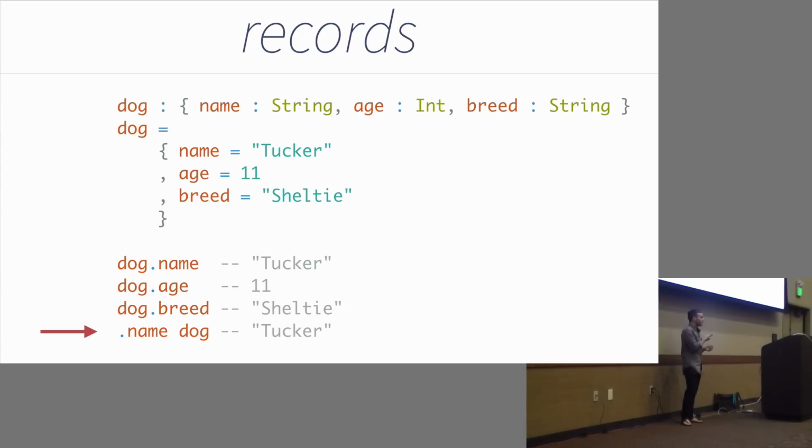One really beneficial use for this is if we had a list of dogs and we wanted to pull out every name for every dog, we could easily write List.map .name and then the list of dogs. With one line, we can pull out every name of every dog, thanks to this special record access.